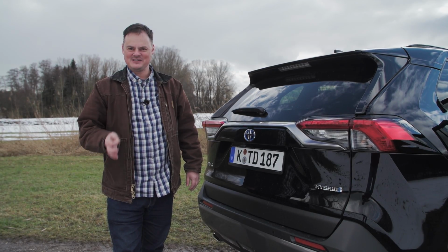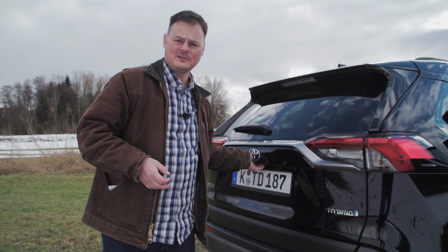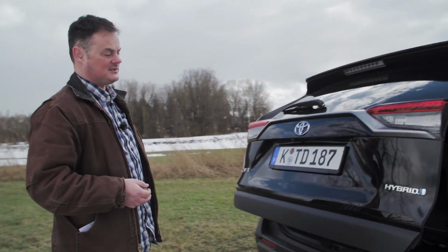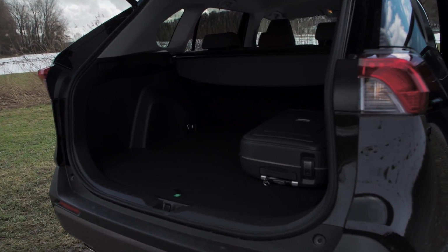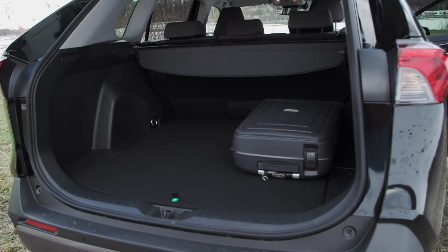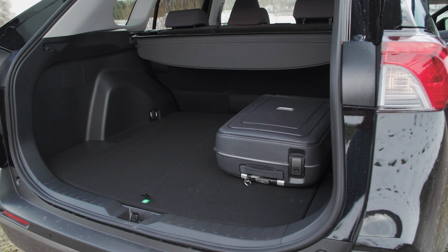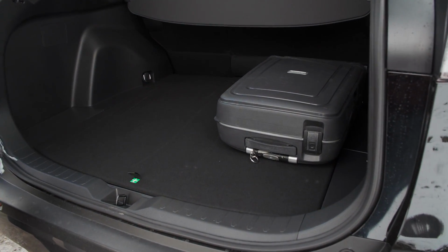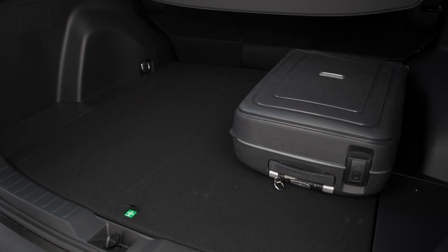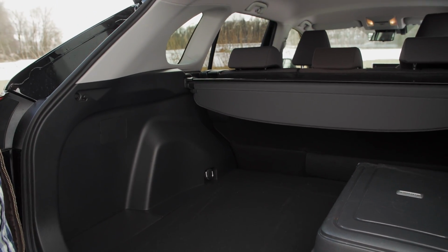That extra 3 centimeters in the wheelbase doesn't just result in a lot more comfort in the rear seat of this car, but a significant increase in storage area as well. What you are looking at is 580 litres of load space, and that is 80 litres more than its predecessor. As you can see from my small suitcase, what that results in is more than enough space back here without ever needing to worry about folding the seats down.